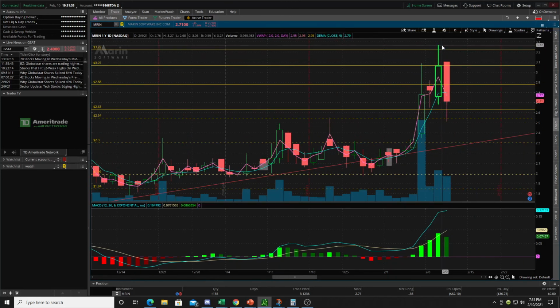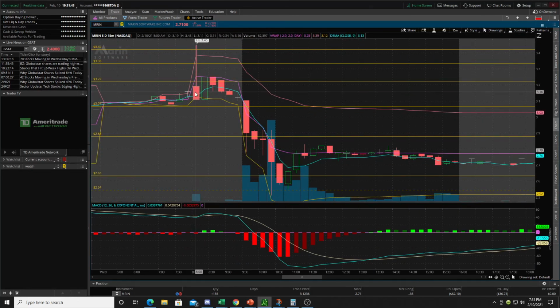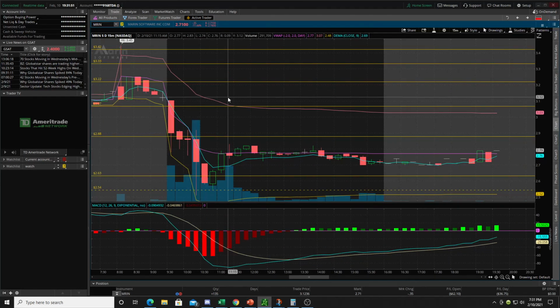I think this can go much higher, but we did have a pretty significant pullback here today at 271 right now, but we did hit a high of $3.45 in the pre-market about 8 o'clock in the morning, giving us an opportunity on this trade for about 65%. So some great trades. Just want to give you guys a recap. Obviously, we had some supernovas.